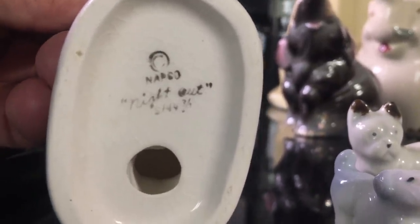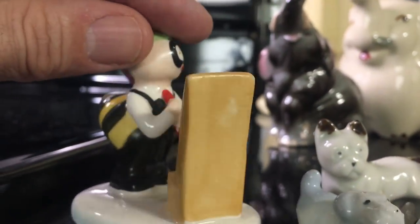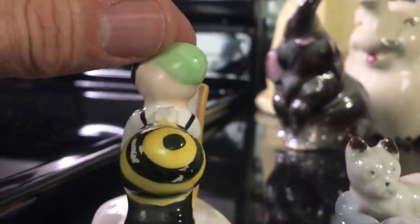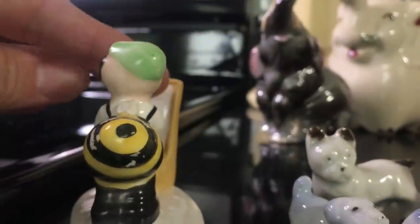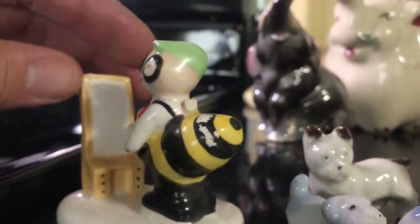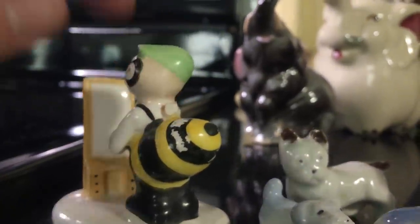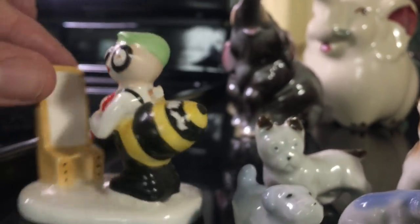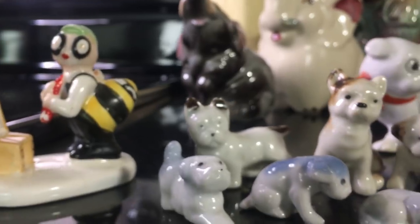N-I-G-H-T-O-U-T, NAPCO, night out. So the bee is having a night out on the town and he's getting all dressed up. The sad part is his wings are gone. We can see here they were broken off and they are completely gone. I don't care. There's a cuteness factor to this. Keep him just like he is or make some wings for him, you crafters. A little bit of paint loss on his rump there, but that's just adorable. The Night Out.